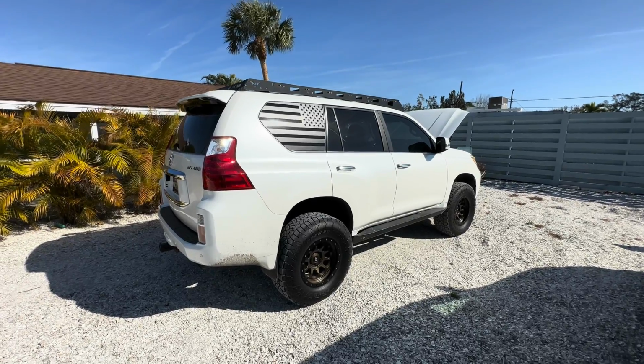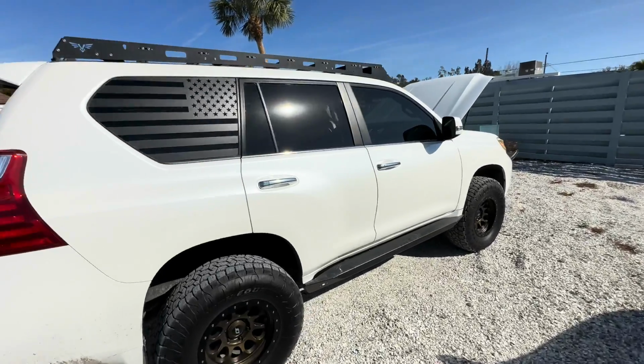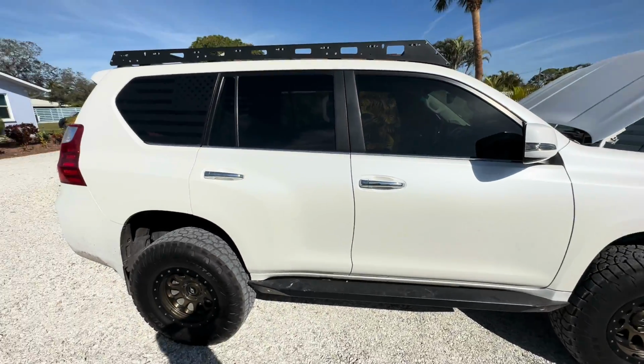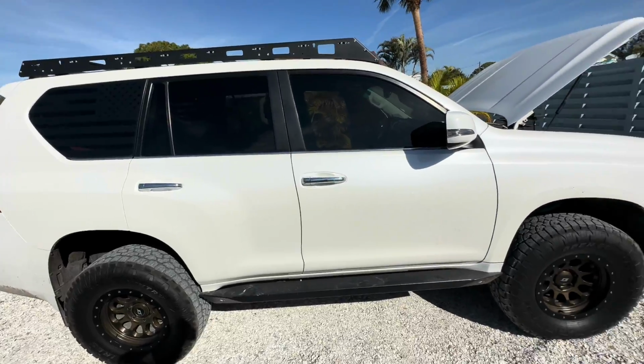AC, everything works good. Cooled seats are very, very nice to have. And ironically enough, where we're at on the Gulf Coast had a cold spell, so it was nice to use the heated seats while we were down here.